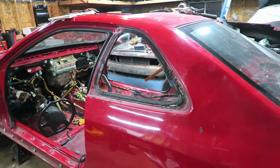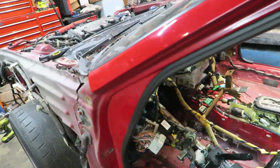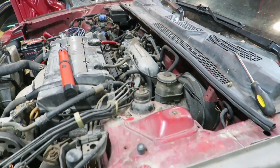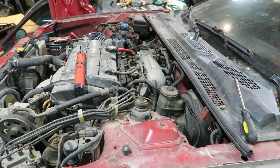Alright, well, we're gonna wrap it up for the night. We got this quarter window out, got some more of the dash ripped apart, some of the smaller stuff, got the hood off, got the cruise control and a couple of little things that we didn't need out of here. So that's gonna be it for tonight. We will resume this at a later day.